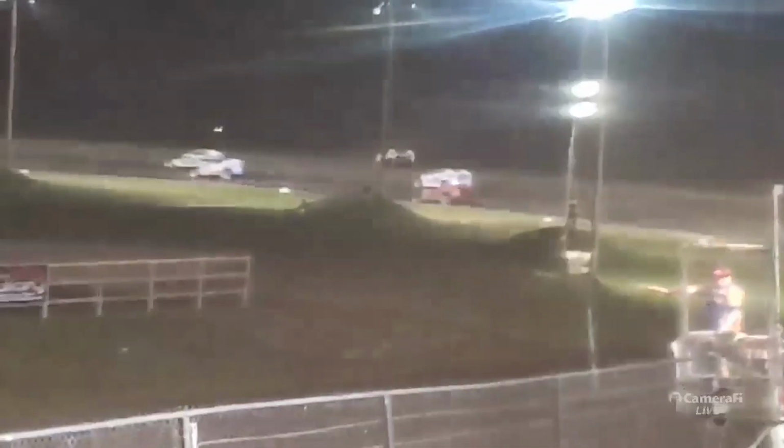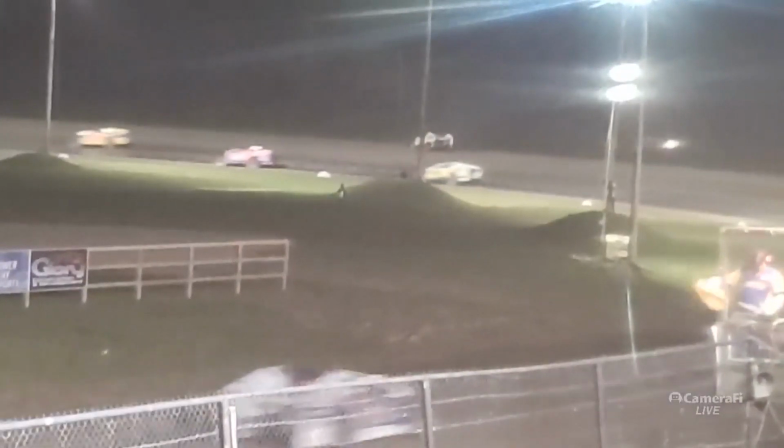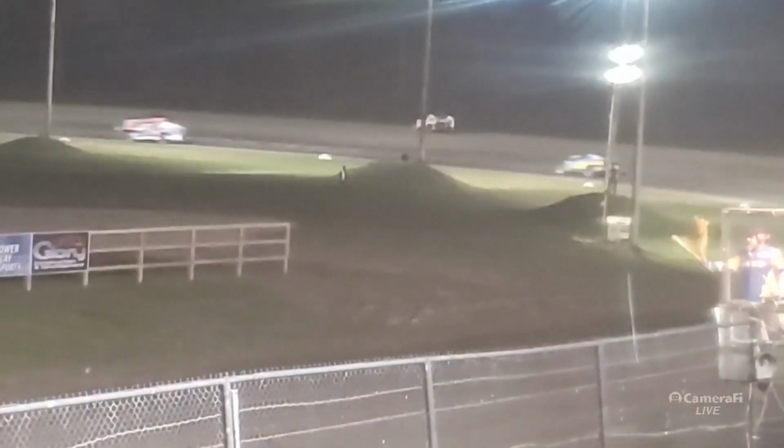5 car length advantage for Arbuthnot and Fuller. And we got a car around, and not what Ryan Arbuthnot wanted to see. I believe number 1 and 2, and Andy Howard's great run at a top 5 finish goes away.